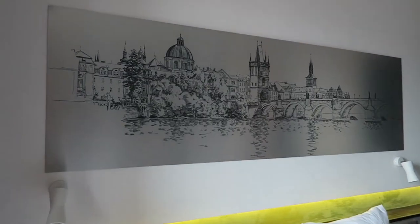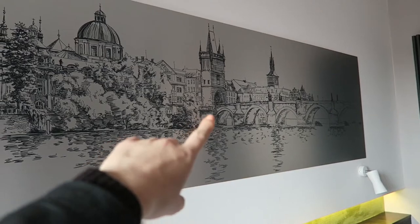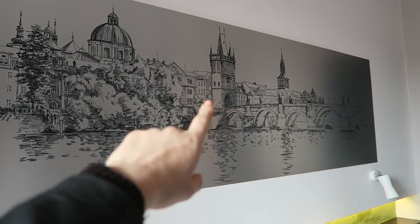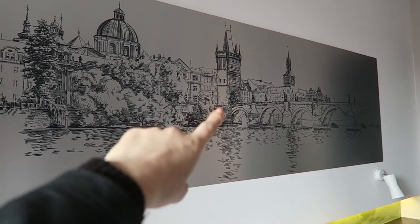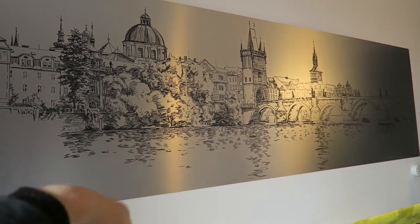Oh, look at this. The bridge, the famous Prague Bridge. I think it's called the Carl's Bridge or the Charles Bridge. In Dutch it's Karlsbrug. And in English, I think it's Charles Bridge.